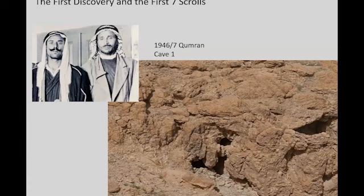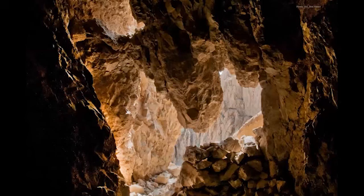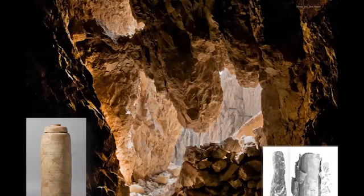They were afraid to go into the cave to get the goat out, so they went back to the tribe, and a few days later they walked in with some backup. This is the entrance of this cave. We call it today Cave 1 of Qumran, and they find 7 scrolls rolled up in linen and placed inside these clay jars on the floor.